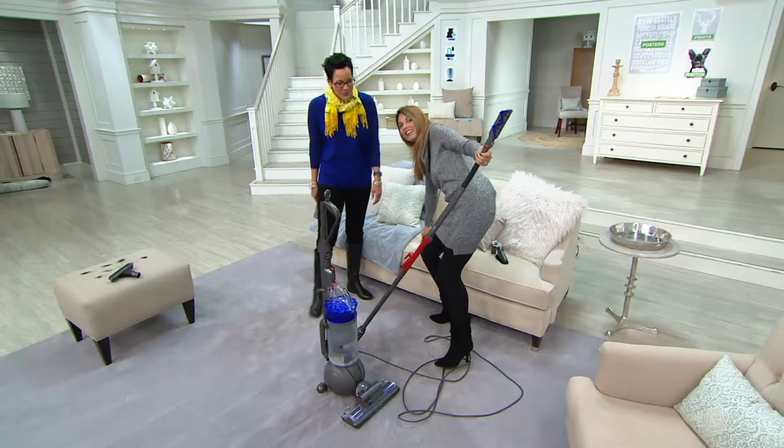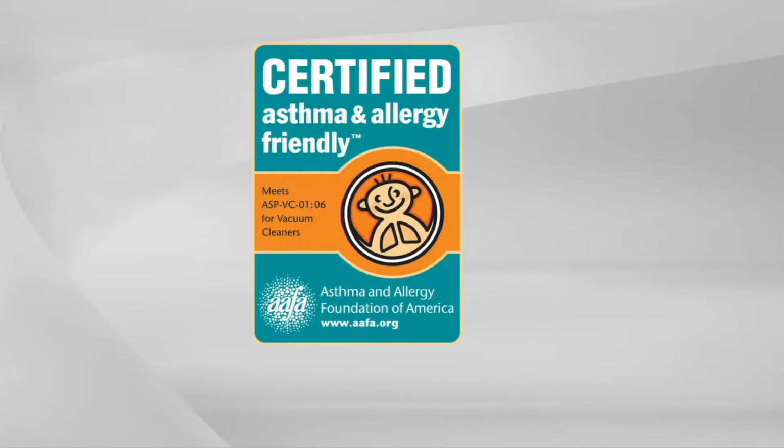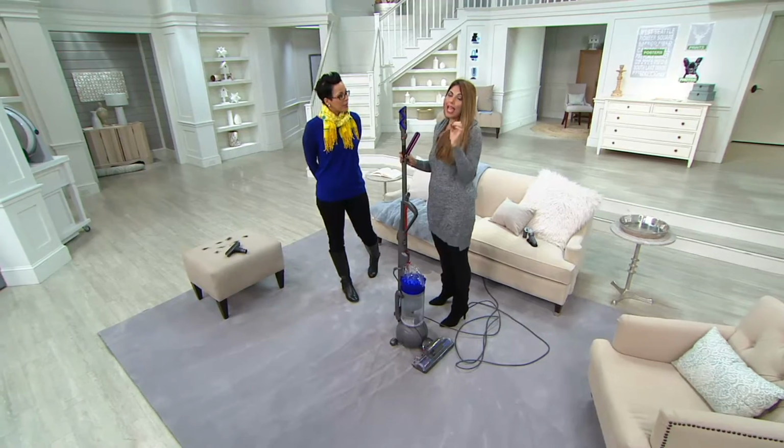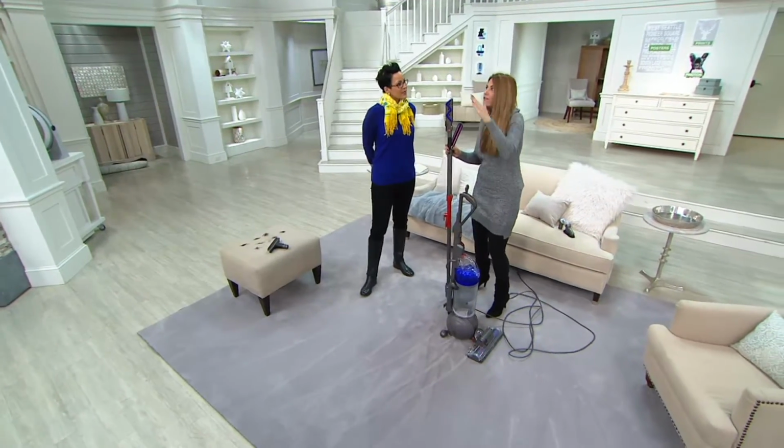And this is certified asthma and allergy friendly. That's how we started. This is something that Dyson created to get so serious that they could get this certification. And that's what you're going to find, right? You have the 5 stars, customer reviews, top rated. That's a really big deal. It's because of this, right? You have a vacuum that is certified asthma and allergy friendly by the Asthma and Allergy Foundation of America.